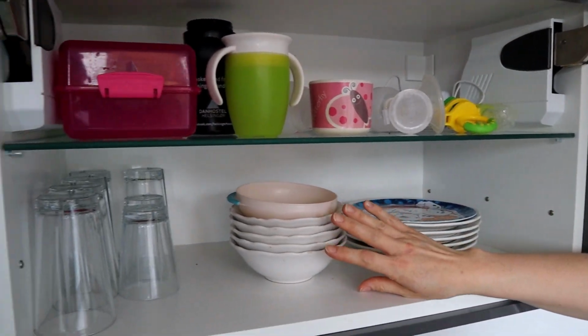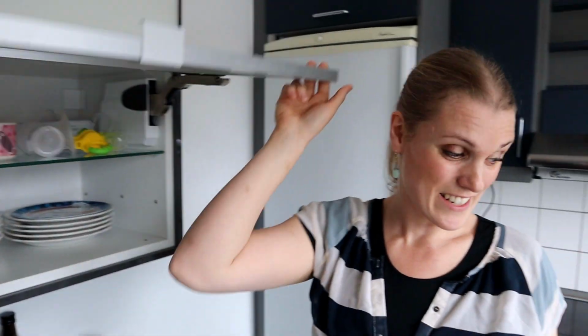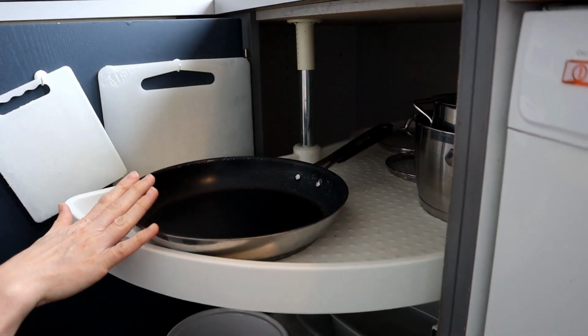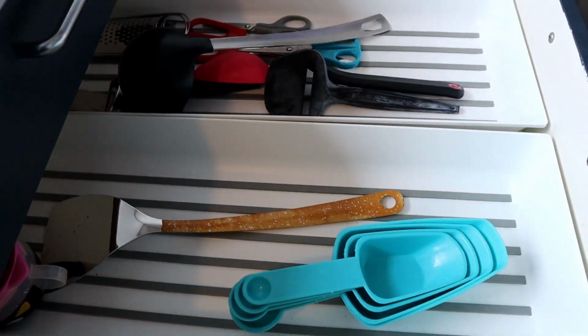6 plates, 6 bowls, 7 glasses, baby items, and lunches. Down here, stuff for cooking, like a third of what I had before. 1 pan, 2 pots. That's it. And then just utensils, like 5 knives, 5 forks, 5 spoons. And then these here. Those are all the kitchen tools that I have left.